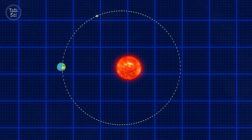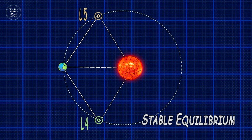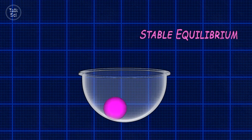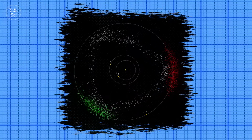On the other hand, L4 and L5 are stable equilibrium points. An object in these points will be like a ball inside a hemispherical bowl. Once inserted, it can remain there forever unless a strong external force dislodges it. This makes it a collecting point for many natural objects.